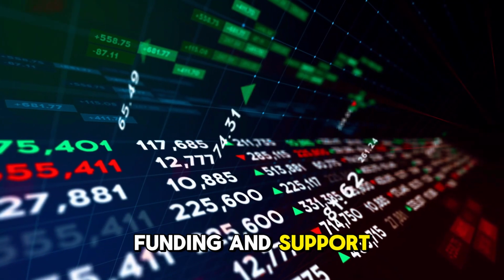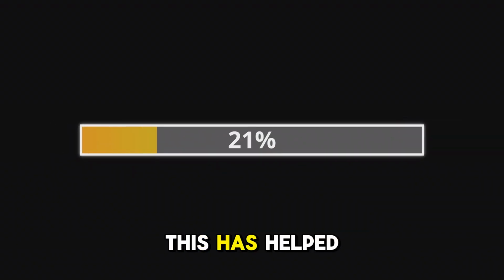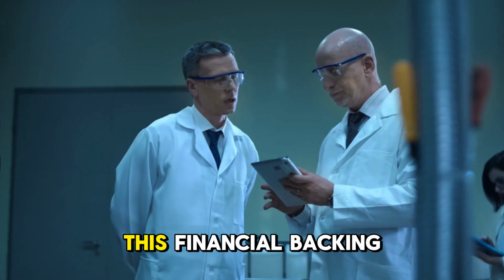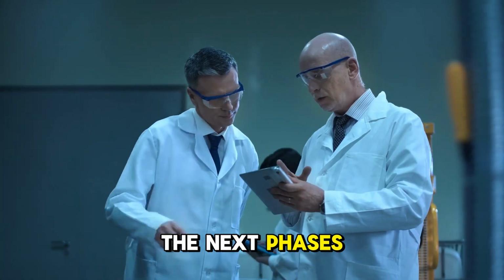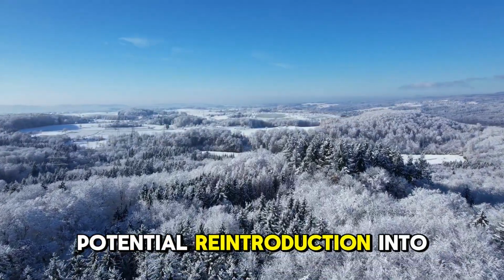The researchers estimate that we could see the first mammoth calves within the next few years if all goes well, but there are still plenty of hurdles to overcome. In terms of funding and support, the project has garnered attention from big-name investors and conservation groups. This has helped accelerate progress. This financial backing is crucial for the next phases, which include not just the science, but also planning for the animal's potential reintroduction into the wild.